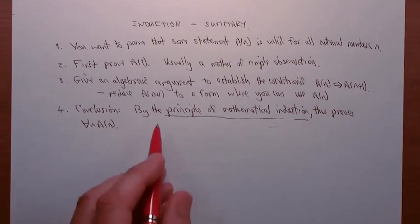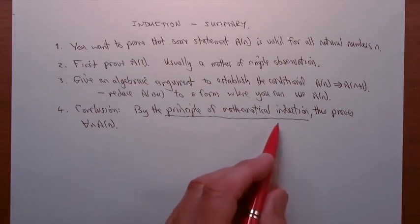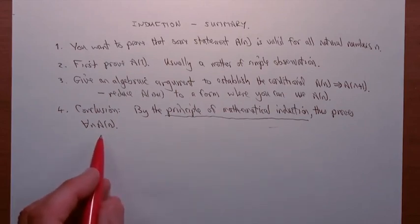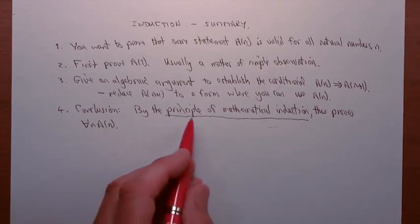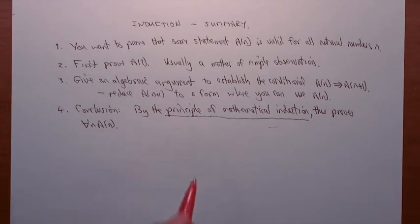Incidentally, that's why we usually complete a proof by writing a sentence something like, by the principle of mathematical induction, the result follows. Because this is heavyweight. And it's usually good practice and a shrewd move to mention a heavyweight if there's a heavyweight in the room. Okay, well, that's induction.